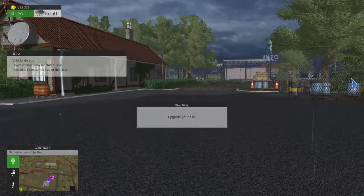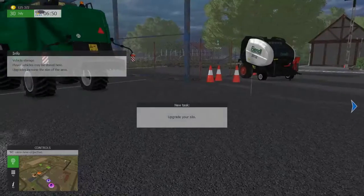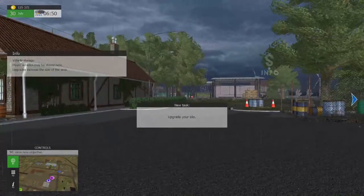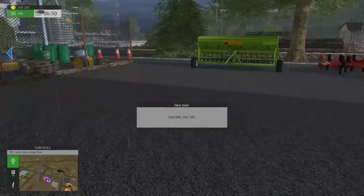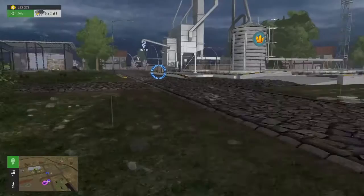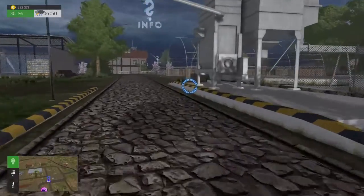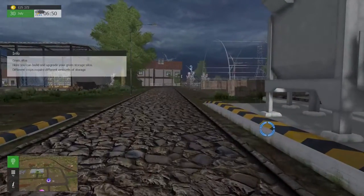And so we have upgrade your silo. Now why would they not, see, this is what I mean about the frustrating little bits. Why would they not have simply allowed us to do that? Were we not just there with both tractor and trailer? Boy, oh boy, oh boy.